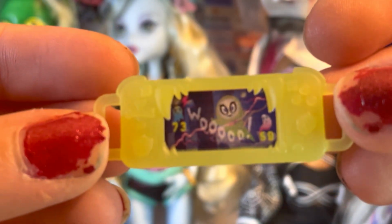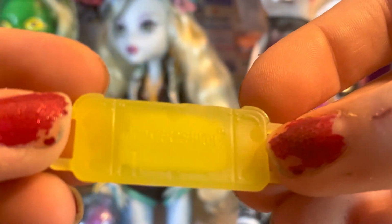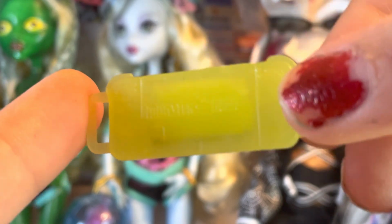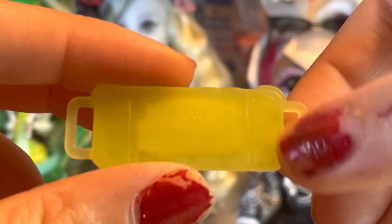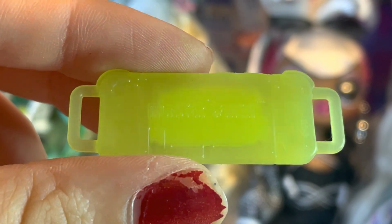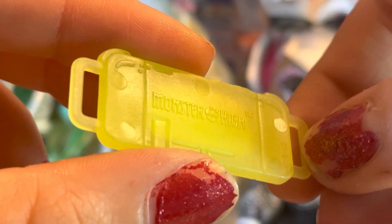This is a, what did we call it? Nintendo Screech or something like that. It's similar to what Ghoulia had, but it's this goo green. And it's kind of see-through. You can see it says Monster High in the back. Again, because of it being clearish, it's not super easy to see, but there it is.